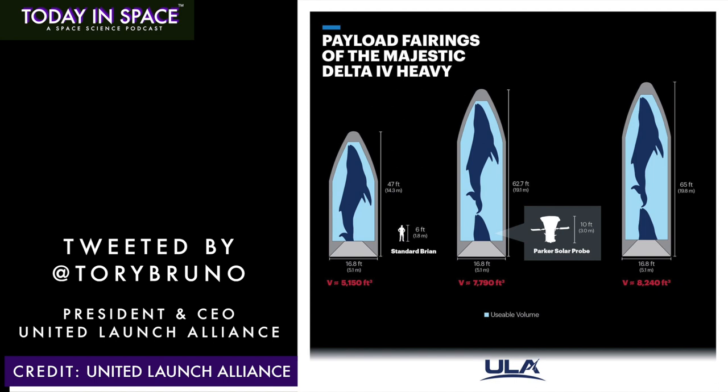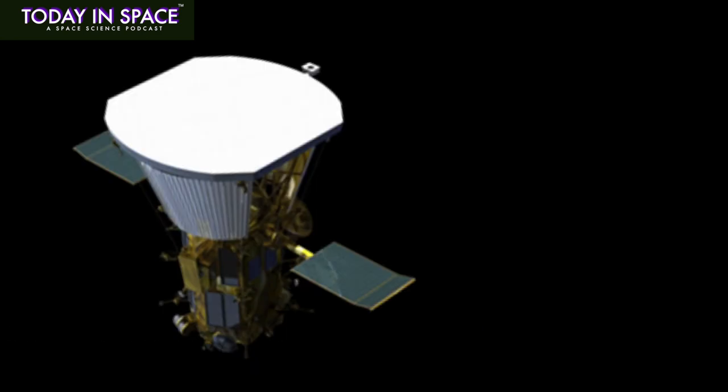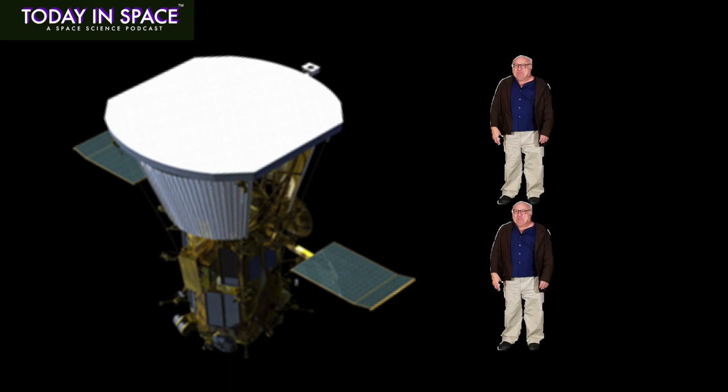The spacecraft itself is just over 3 meters in length, or about 10 feet long. The widest part of the spacecraft, which is the heat shield, is 2.3 meters in diameter, or 7.5 feet. My favorite way to visualize the spacecraft, however, is to think of it as roughly two Danny DeVitos in length.